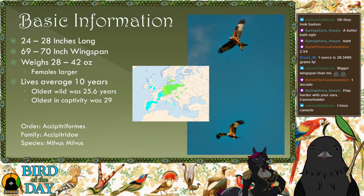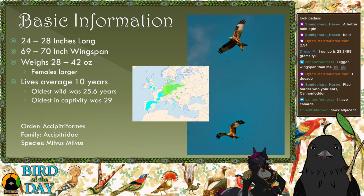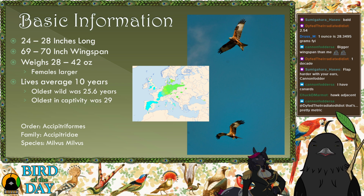You see on the map there where they live. They're found in bits and pieces of most countries in Europe, but especially, looks like Germany is where a lot of the concentration is, but also in Poland, down into France, and even a little bit of the southern tip of Scandinavia. I'm surprised. And they've also been spotted, as you can see, in little bits of North Africa. They are occasionally spotted, but it's pretty rare to see them there. But that's where you're going to find them.